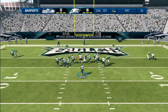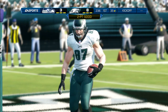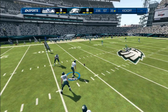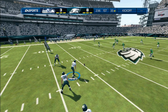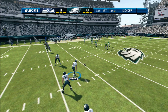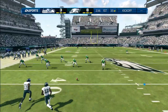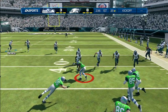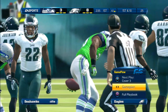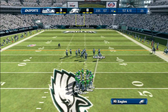They'll get set, looking to convert on this two-point try. So from 2 yards out, they get it across and secure two extra points. The kicking team now getting set here for what looks like an onside kick. Receiving team has recovered. Seahawks get ready to start their drive.